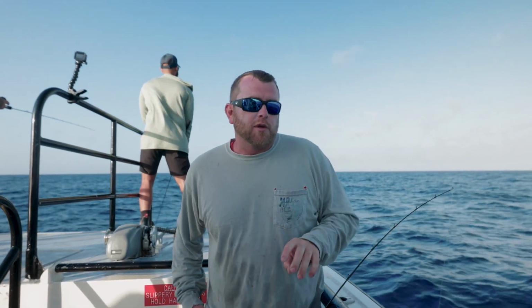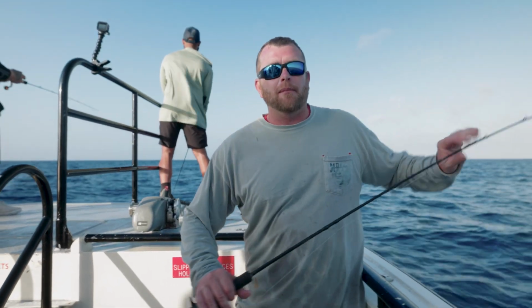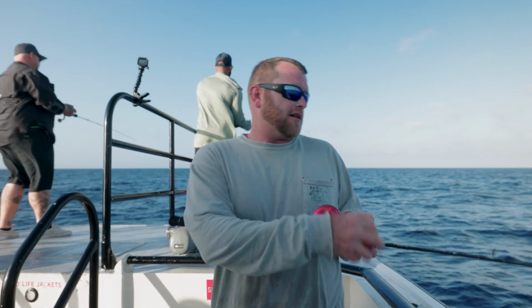But once we pass over this hard bottom this time, we're gonna do about a mile run and try a fresh piece of bottom. But so far, fish seem to be chewing.